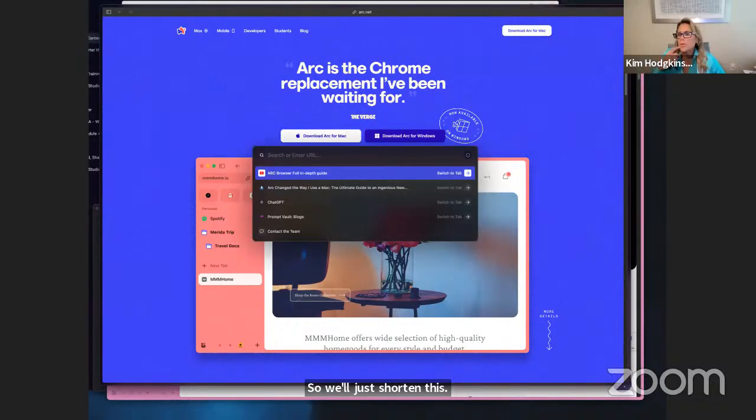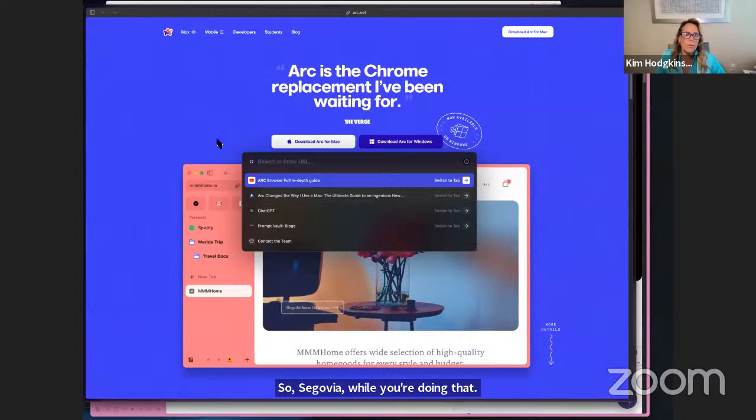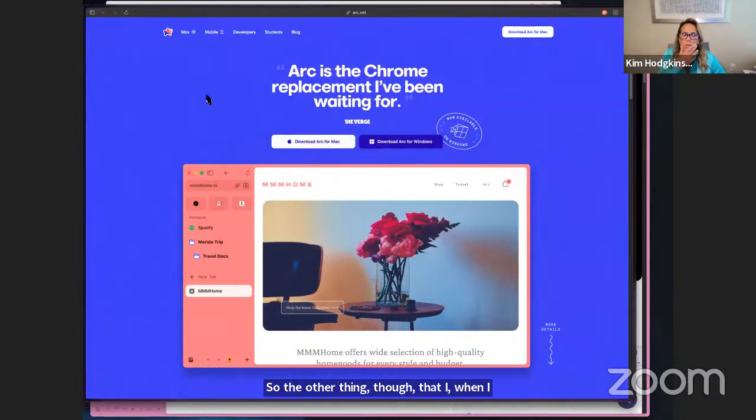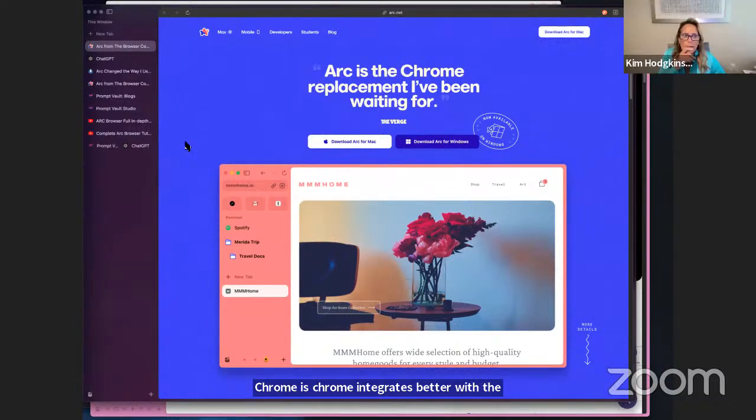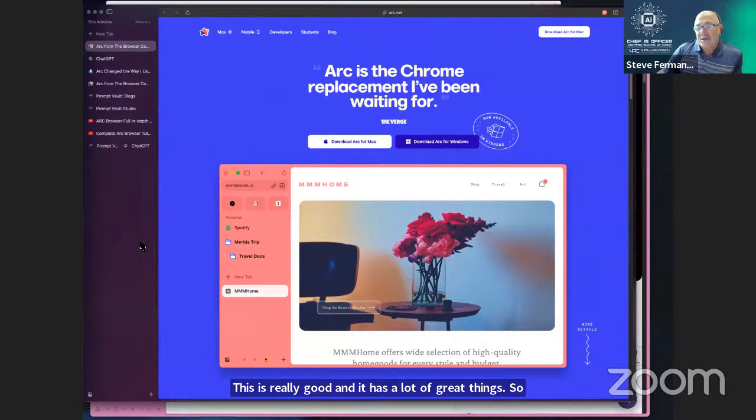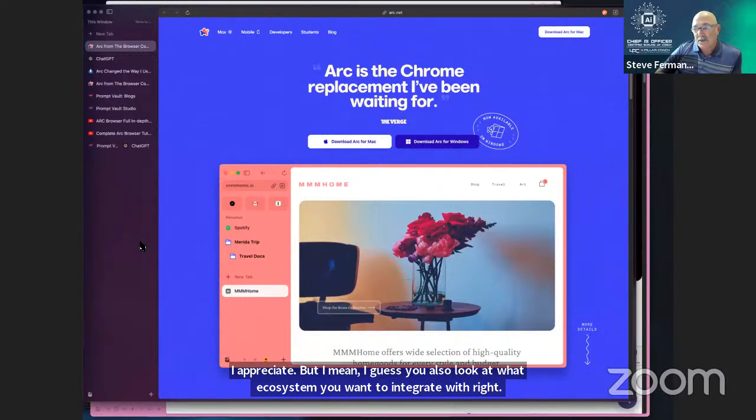So, while you're doing that, the other thing when I was researching Arc versus Chrome is that Chrome integrates better with the Google platform right now. You've got to look at the ecosystem you want to integrate with. So I think Arc, for the Mac users, the creative people, Steve, to your point, is really good and has a lot of great things. But I guess you also have to look at what ecosystem you want to integrate with, right? And I was going to ask, what's the main reason to look at this type of browser?